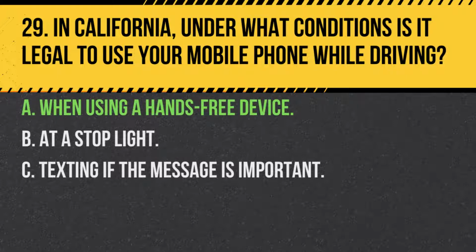Answer: A. When using a hands-free device. California law permits the use of mobile phones while driving only if a hands-free device is used.